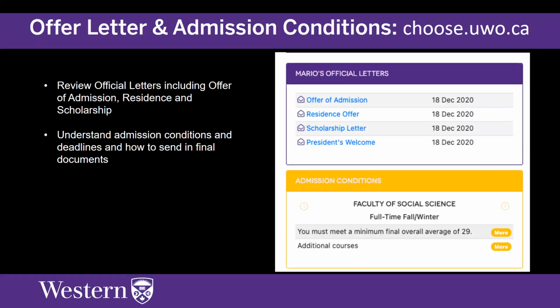The portal has tiles such as this that would show all of their letters. The letter of acceptance to initiate the study permit process is the last page of the offer of admission. That's important to note. And then you can see the admission conditions showing exactly what, for example, a student would need to meet average-wise and so on.